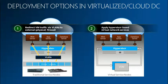But for Nexus 1000V, we follow the second approach, where we tried separating out the policy enforcement from the policy decision point. We wanted to use the distributed computing power of the physical host to enforce the policies. So we introduced this concept of virtual service node. The service node can be a virtual firewall, or it can be a virtual load balancer, etc. So this is the architecture that we followed for the 1000V services modules, and this is good from multiple perspectives.